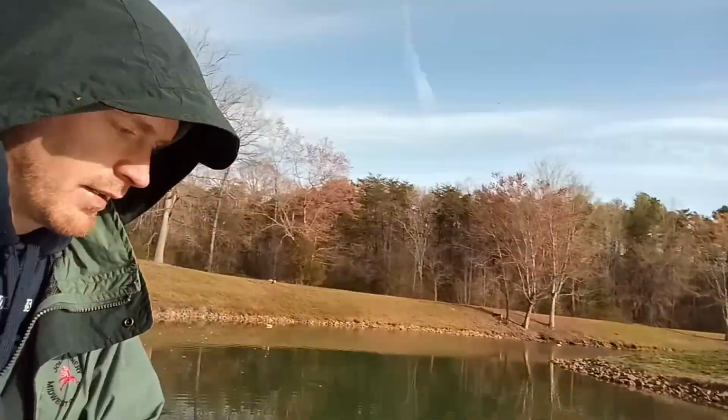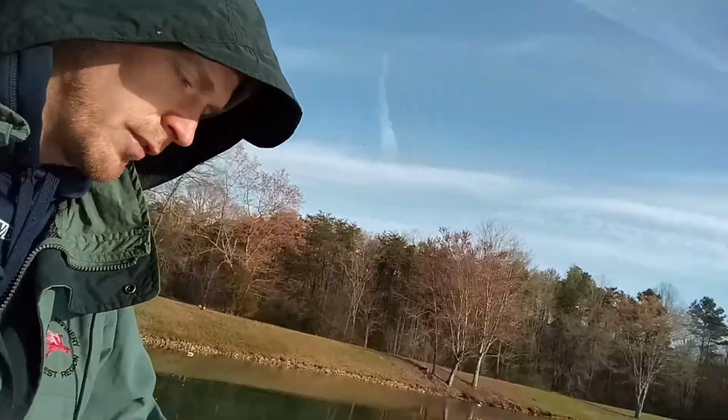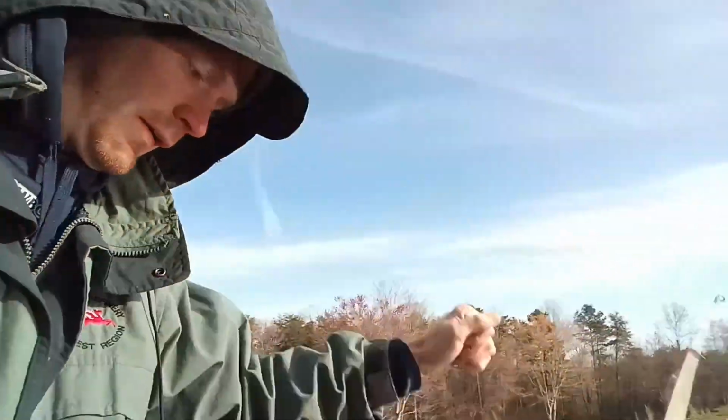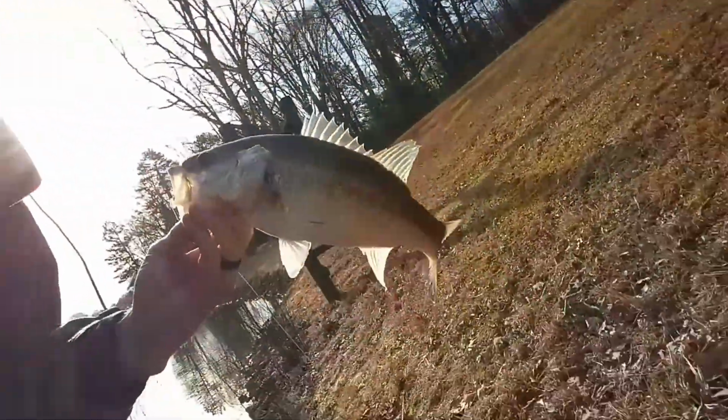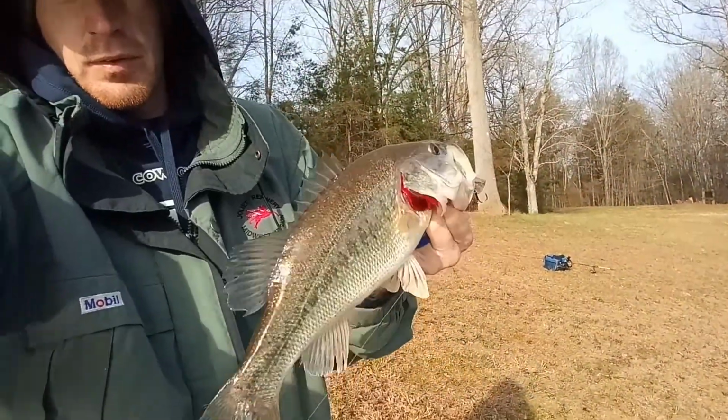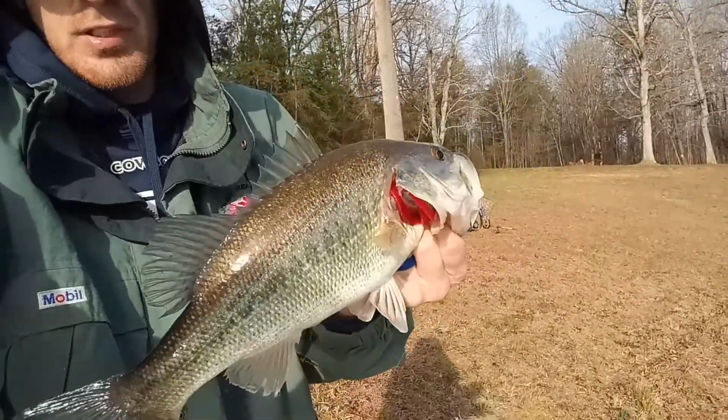Well guys, first cast. I'm sitting here letting my thermometer get the temperature before I do the intro, and I just decided to make a cast, and voila. Already got a little guy on the little crank. Actually, it isn't that bad. We'll hopefully do some sight fishing here. Just a little guy. Hoping we can get some sight fishing in.